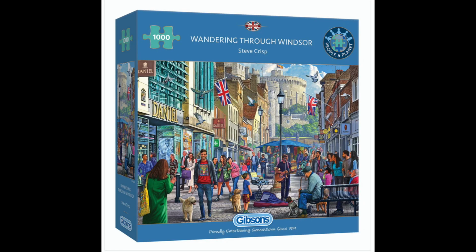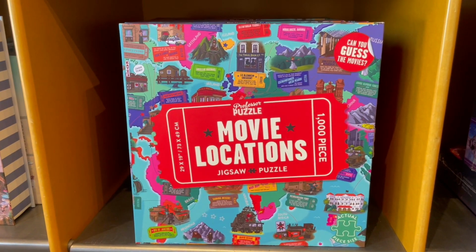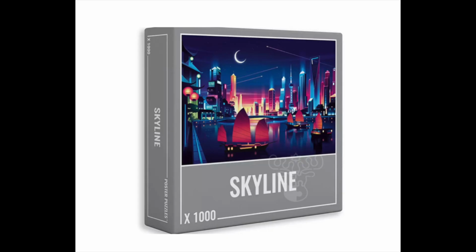Depending on where you live, UK brands may not be readily available to you. However, it's always good to familiarize yourself with those brands just in case they may pop up at a thrift store or at a trade. So some of those UK brands include Gibsons, House of Puzzles, Laurence King, Professor Puzzle, Rock Saws, Happily Puzzle Company, and Cloudberries, just to name a few.